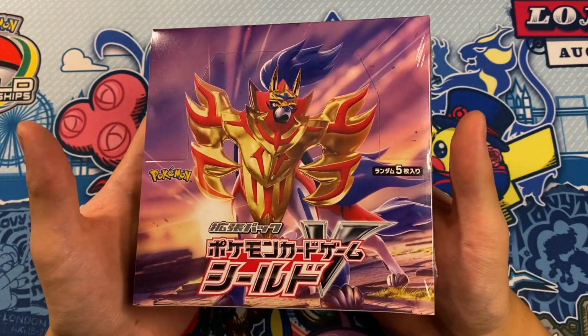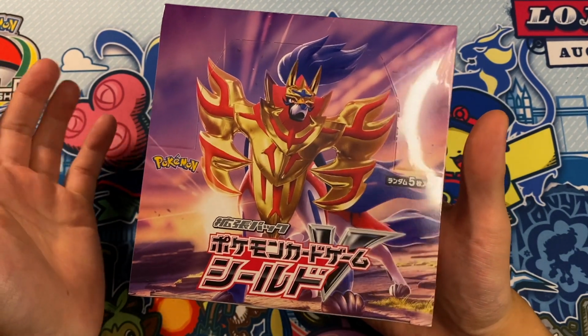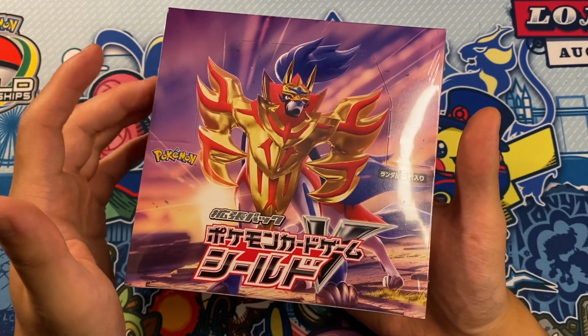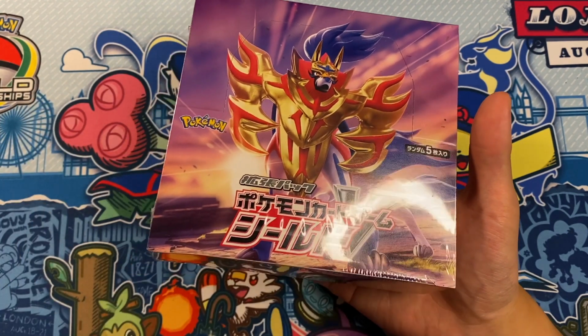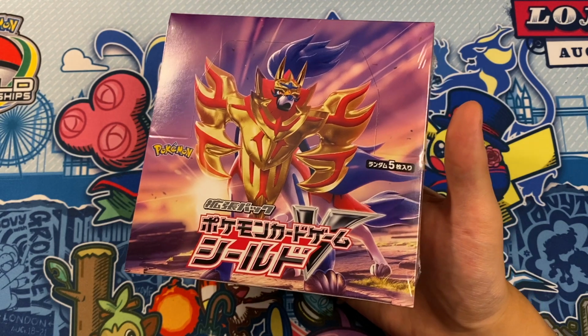This is an extremely rare box for Sword and Shield. Maybe not when you compare it to previous generations, but for Sword and Shield, this is one of the rarest boxes. I would probably say it's of a similar rarity to VMAX Rising. Maybe VMAX is slightly rarer.